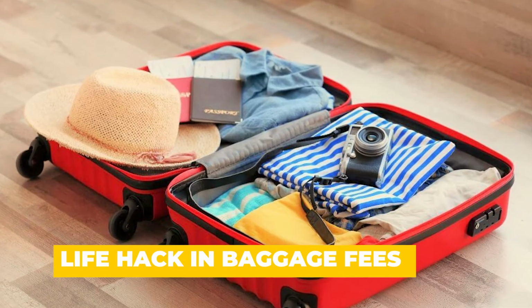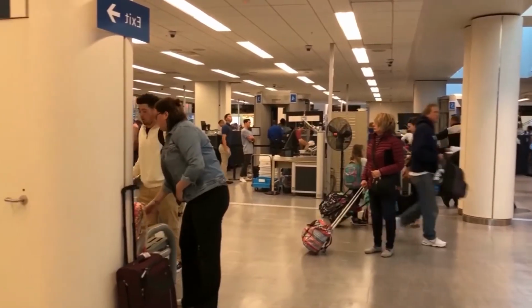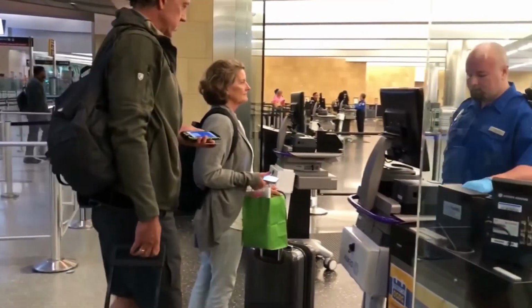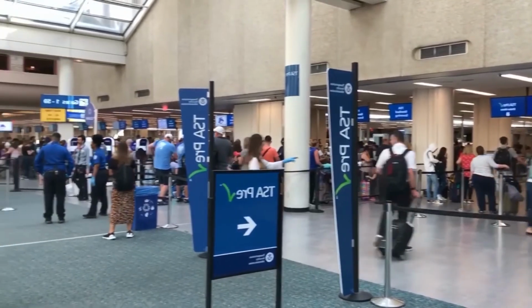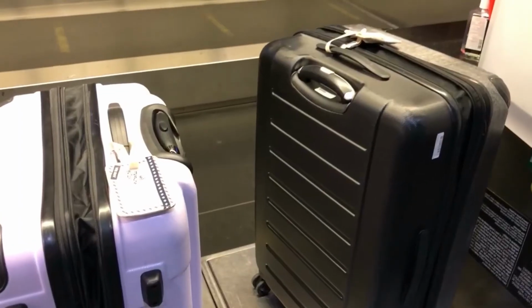Life hack and baggage fees. One attendant shared a tip to bypass the fee for stowing luggage, and no, it's not about stuffing your overhead compartment. If you want to take your luggage into the airplane and not pay for checked baggage fees, take your bags to the gate and just say you're willing to check your luggage at the gate to free up space. The attendant advised the gate attendant will almost always check it free of charge.